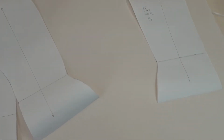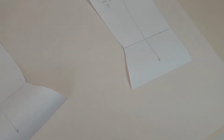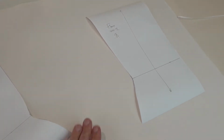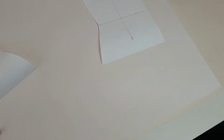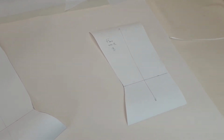Okay, I have interfaced a piece of satin ready to cut my corset from. So I'm going to cut my inside and outside from the same satin. I've actually cut it wider than I need because this is the end of the roll and there were some marks on it. So I've cut it extra wide so I can move pieces up and down and avoid the marks as I cut it out.